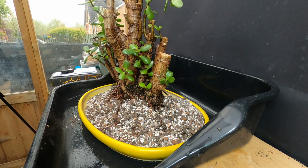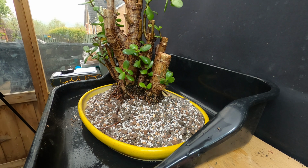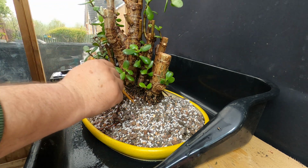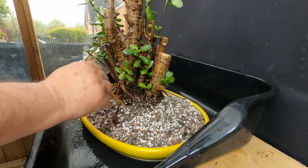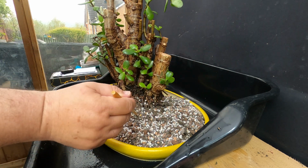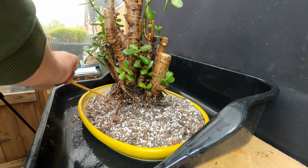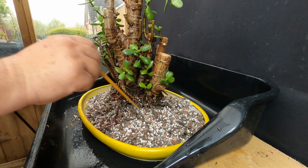I've every confidence that this jade will carry on doing well. I have no fears of it dying or anything like that. It's very old, so obviously the last thing we want is for anything to happen to this jade. But they're very resilient, as we know and as we've said. And as long as we look after it, it should do just fine.